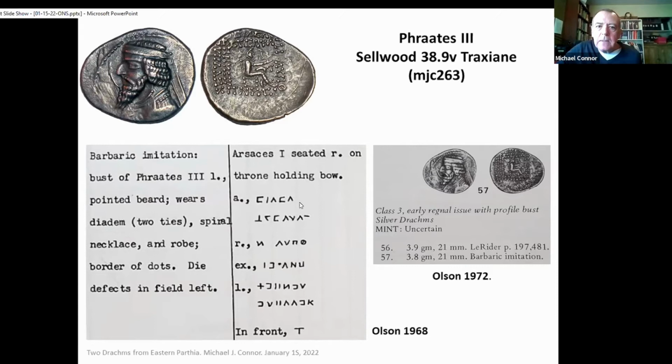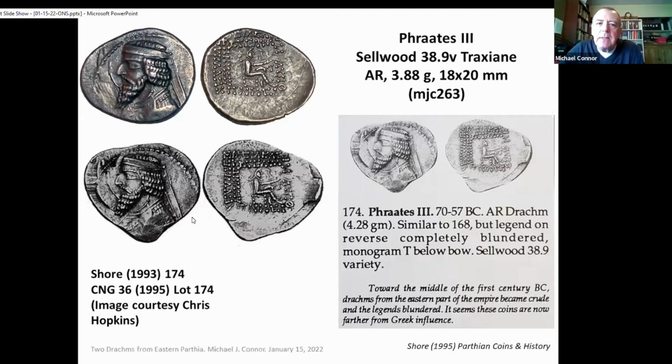When I got the coin, I'd only ever seen one other example of this particular type, and that was the coin that's in Shore's 1993 book. This is a picture of the coin when it was sold by CNG in 1995. Chris Hopkins actually sent me this picture. He seems to do a much better job of taking photographs of coins in catalogs than I can. I always seem to get streaky lines on them. And that's a picture of the coin in Shore's book. They weren't great images in Shore's book, unfortunately.